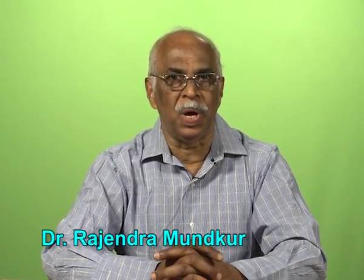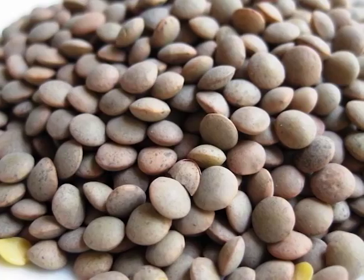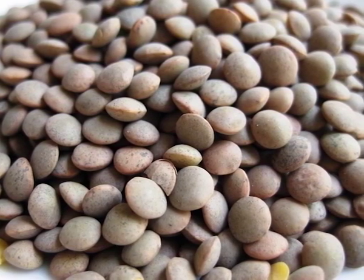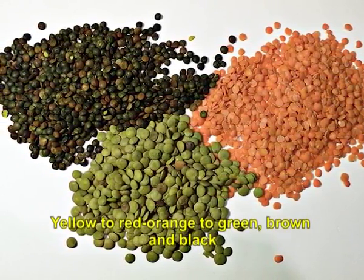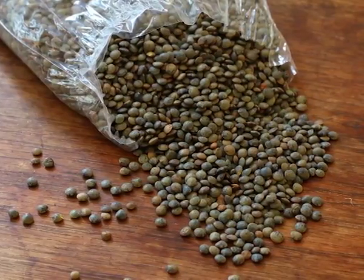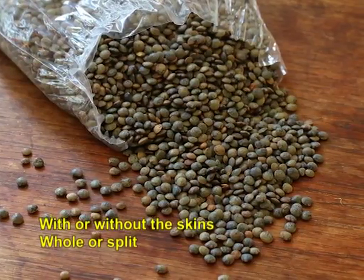It has the potential to cover the risk of rain-fed farming. It is also used as a cover crop to check soil erosion in problem areas. It derives the name lens from the lens-shaped seeds. Lentil colors range from yellow to red-orange to green, brown and black. Lentils also vary in size and are sold in many forms, with or without skins, whole or split.